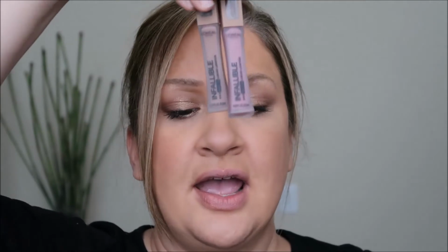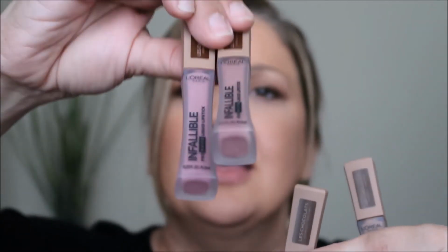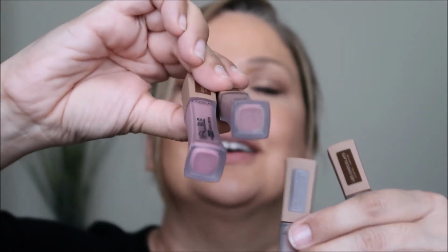So the four that I do have are Dose of Cocoa, this guy, Candyman, which look kind of like each other. Then I also have Box of Chocolate and Sweet Tooth. And actually, I just lied to you. These two look alike, the Box of Chocolate and Candyman.